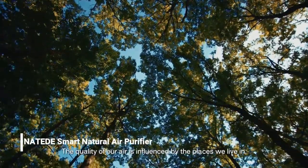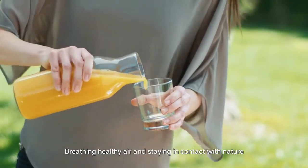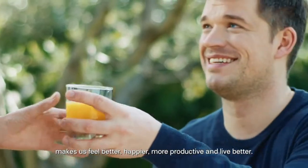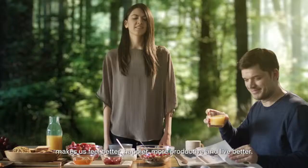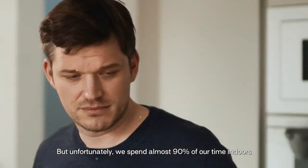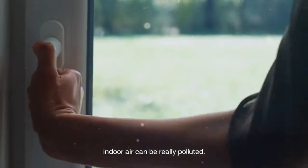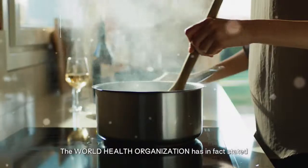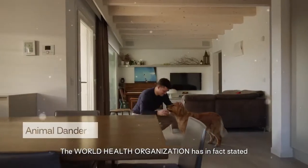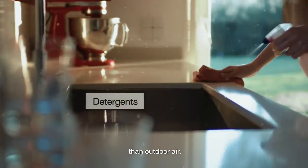The quality of our air is influenced by the places we live in. Breathing healthy air and staying in contact with nature makes us feel better, happier, more productive, and live better. But unfortunately, we spend almost 90% of our time indoors, and even if we don't realize it, indoor air can be really polluted. The World Health Organization has in fact stated that indoor air can be up to 5 times more polluted than outdoor air.